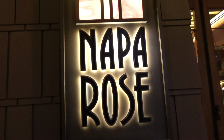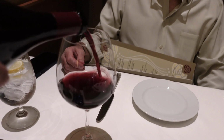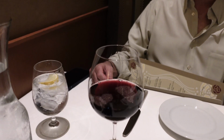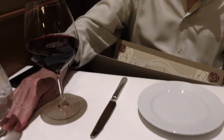This is Napa Rose. This wine is so good. It's the epitome of the Napa Rose. Correct. 2018 En Route, which is a California Pinot Noir. It's very, very good. A very good choice for this restaurant.